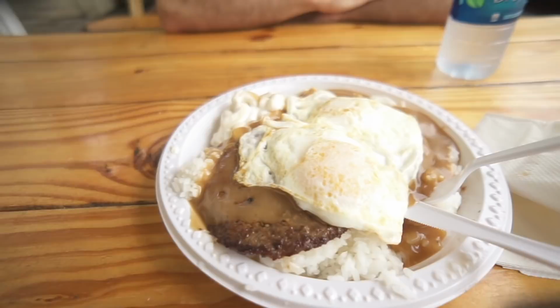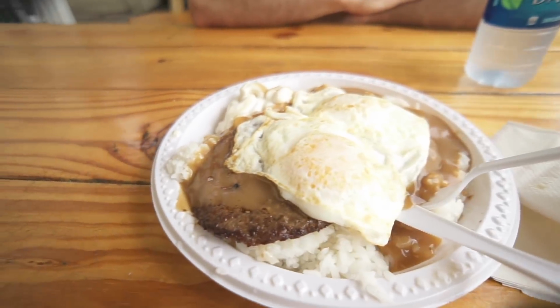Hawaiian loco moco, you get hamburgers with gravy, rice, and eggs. It is a super hearty meal. Not very expensive, I would say, for the amount of food you get. It can easily feed 2 people, and it is very delicious.